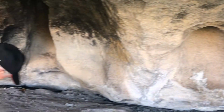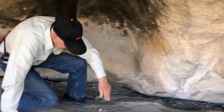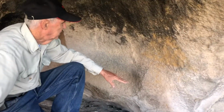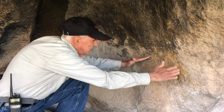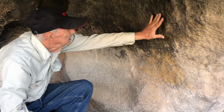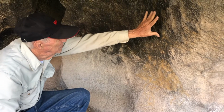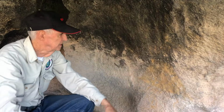Oh, there's a painting here. It's gotten smoked up. Here are the legs. It looks like it's a person with a dress on. Yeah. And the head is up here. You can just barely make it out. The head and his arms are straight up. So we're making our way back down.